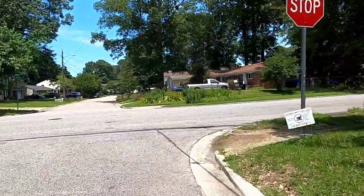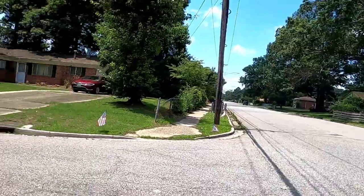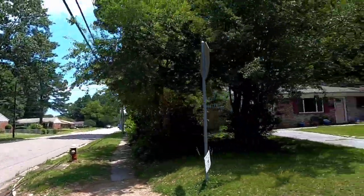Oh, coming to my stop sign. Should we go straight? Right, left? Nope, there's a cop right there. Look at that cop right there, he's waiting. That cop was waiting for me. If that cop hadn't already pulled somebody over, you'd be getting an entirely different video of me getting pulled over.